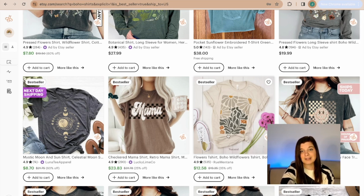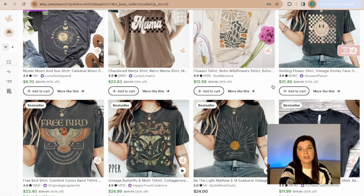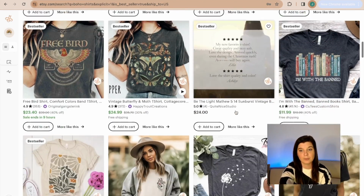I have tried to make this design myself with different flowers, and I just can't get it to look right. So if anybody has the trick or knows how to do that, please let me know in the comments below. I'm going to continue practicing, and as soon as I figure it out, I will make a tutorial on how to do this. So other designs to think of for boho is butterflies. They are huge. You want to steer away from smiley faces. The smiley face is trademarked and you will get flagged for using it, so be super careful.